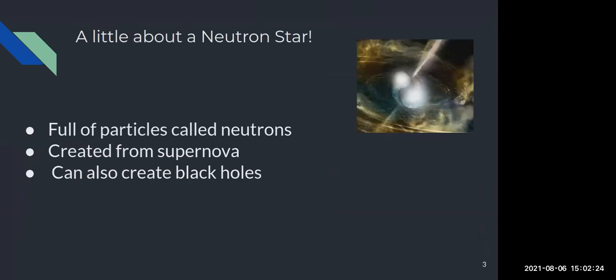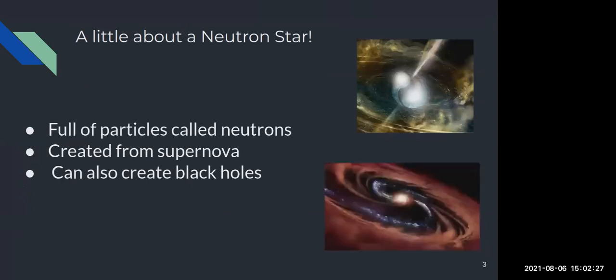A little about a neutron star. A neutron star is full of particles called neutrons, and they can be created from supernovas. It's only one result from a supernova, because a supernova can create a neutron star or a black hole. When a large or massive star explodes and collapses, some particles combine, specifically protons and electrons, and they create neutrons. And neutron stars can also create black holes by colliding and merging together.